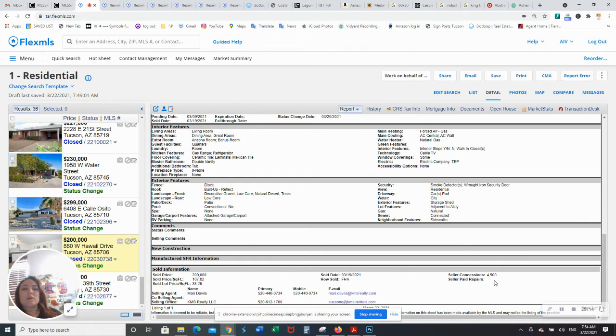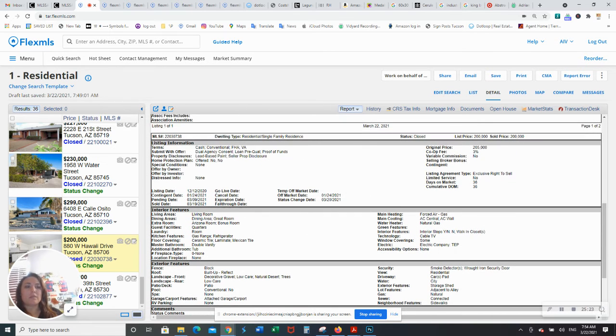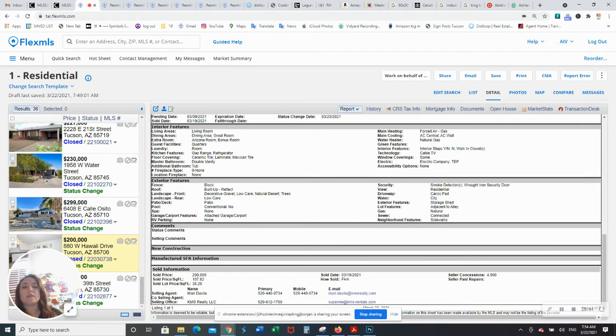that they didn't necessarily accept 200. They accepted a little bit less, because they actually accepted something with seller concessions, and this one stayed on the market for 36 days. So the seller, because they didn't get the type of offer that they wanted, you can see that the original price was 205,000. Because they didn't get the offer for 205,000, they ended up accepting the offer for 200,000 and paying seller concessions.